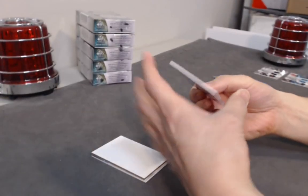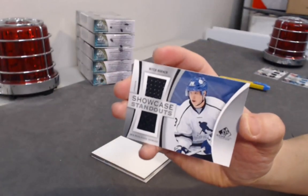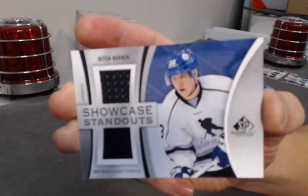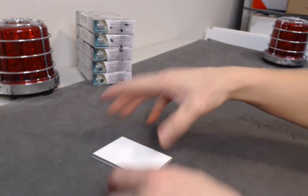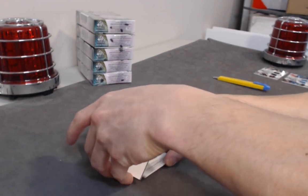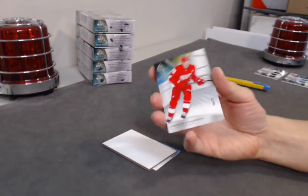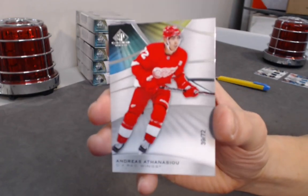Showcase standouts. Again, these are all from their rookie year. Rookie year swatches of the NHLPA jersey that they wore during that showcase standout event. Mitch Marner. Got 2 cards here. Okay, we have a base to the jersey number. He wears number 72. Newly acquired Edmonton Oiler, I believe. Andreas Athanasiou, at a 72.